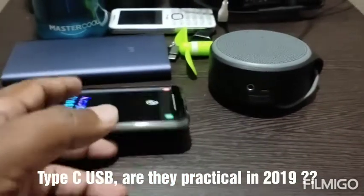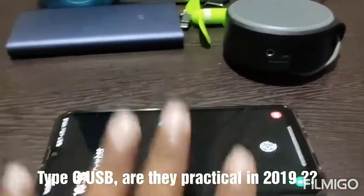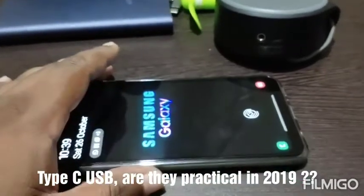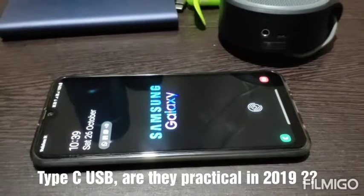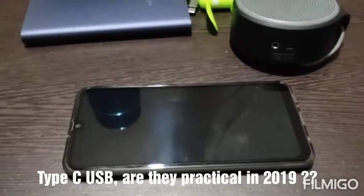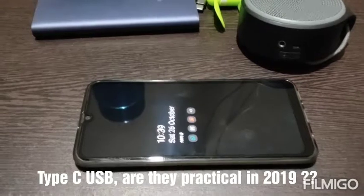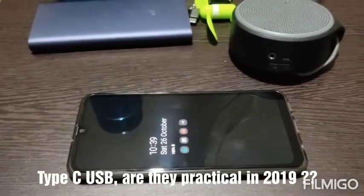When I purchased this A50, I was thinking I purchased this mobile phone just to experience what Type-C is. I thought this would be very convenient because it takes very less time to charge the phone and all those features. What others mentioned, I was thinking in that way. But later I understood this is not practical in this current era. Maybe in future it may be practical.